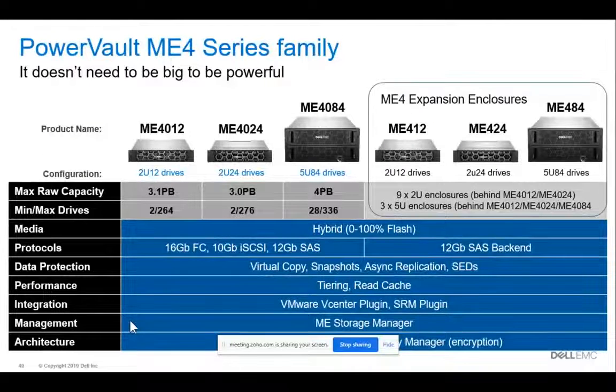With the ME series models, these are the kinds of capacity they can achieve. For the ME4012, you're talking about 3.1 petabytes. ME4024, 3 petabytes. And lastly, the ME4084, 4 petabytes. All these also depend on the number of drives that you can support.